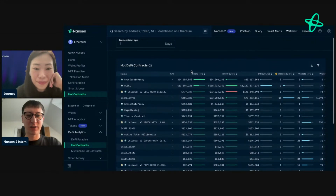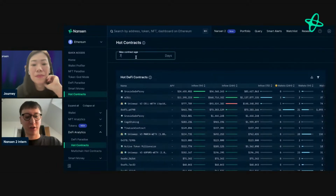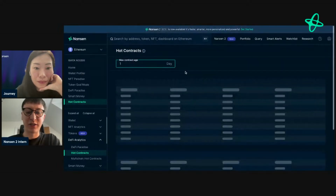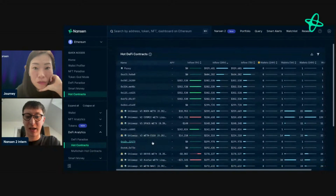But as you can see, you can set contract age and stuff like that. If you're really degenerate, you can do something like 1 day, and you can spot anything that's interesting. So inflow over the last 24 hours. Is there anything interesting here?